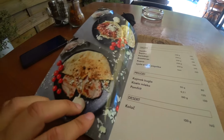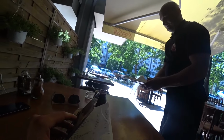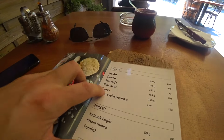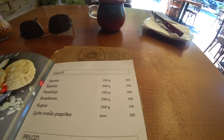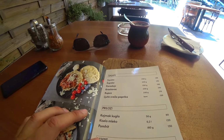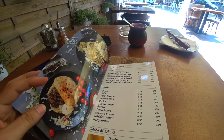And we got other things here, that's what I'm having. Voila. And they got lots of other things. I'm having a salad as well, Šopska salad, 190 dinars. That's tomato, cucumber, cheese, and onion, I believe.